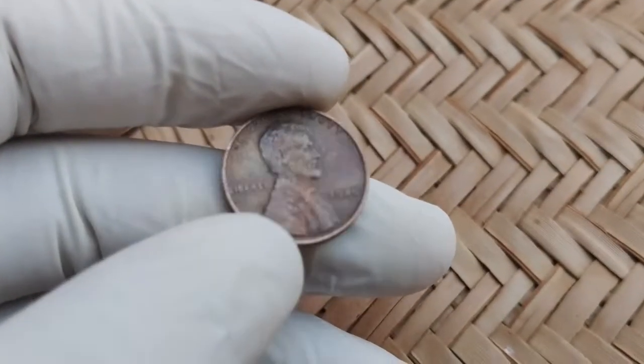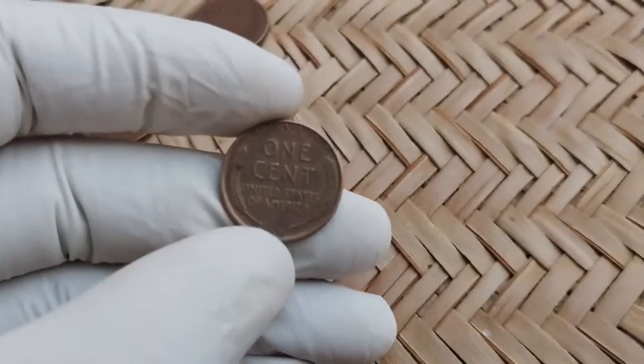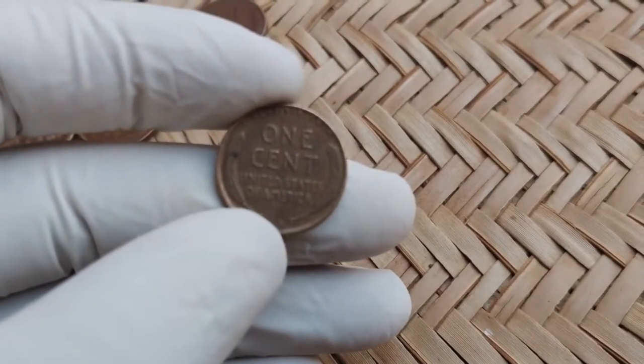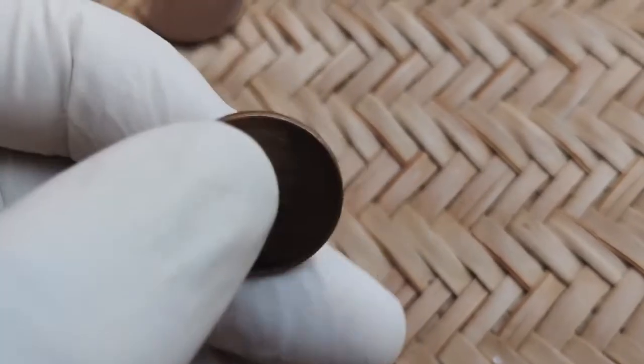And here's the fun part: grab a magnet. If your penny sticks, you may have found one of the extremely rare 1945 steel wheat pennies. Now, you're probably asking, how can I sell a valuable 1945 wheat penny if I have one? First, don't clean it. Cleaning a coin can destroy its value instantly.